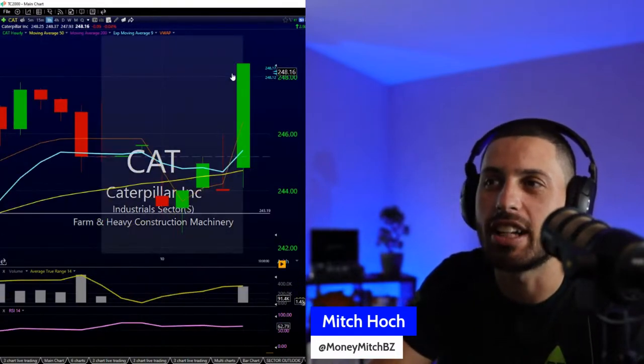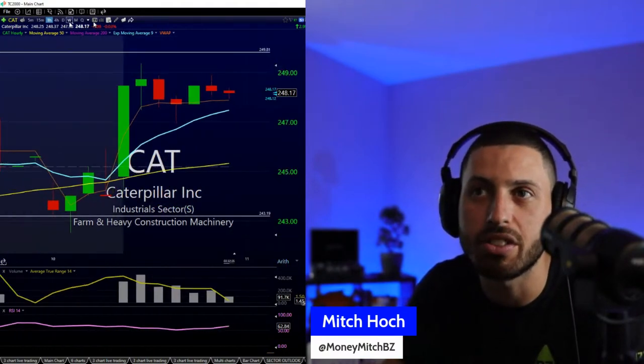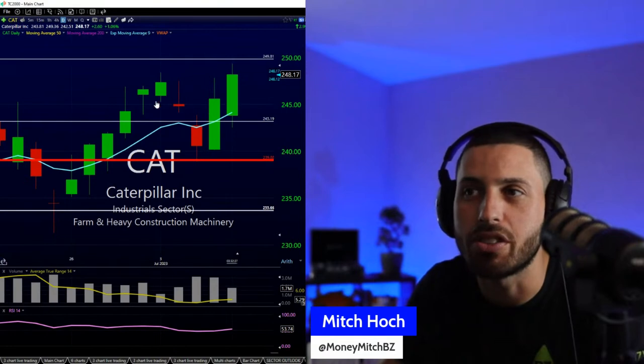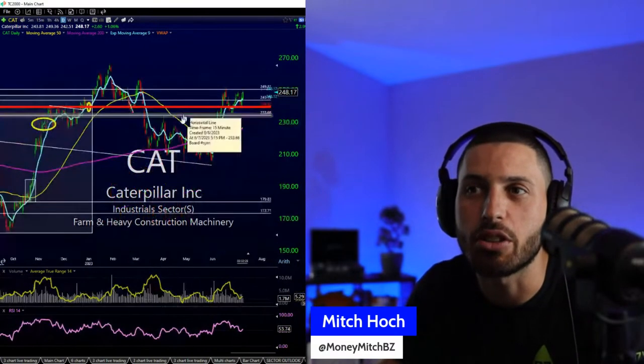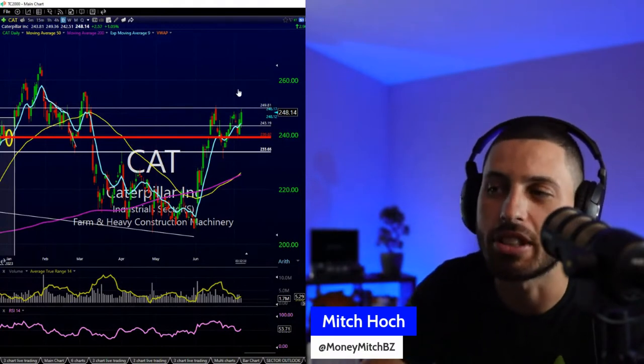Cat is another one you guys can take a look at, of course, to see that one continue going through the 250s. That comes right back up to the 250s. This is going to be looking pretty good for a nice little push right back up to maybe around 260s. We'll see what happens there in Cat.